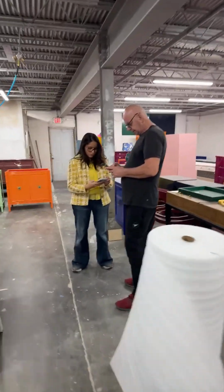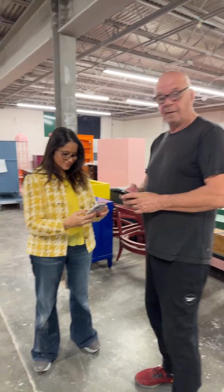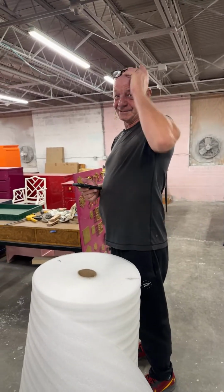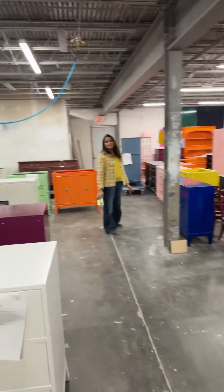Okay, pretty good with color, proportion, and designs. Yeah, okay, good. There's Al, our shipper, and there's Sucheta, the wife. So you finally get to see who they are. Al, how long have you worked with us? Nine years? Yeah, almost 10. Yeah, long time. I know, longer than I've been here.